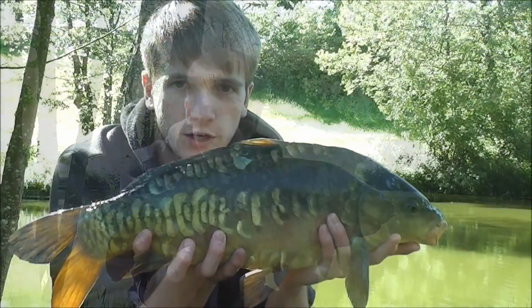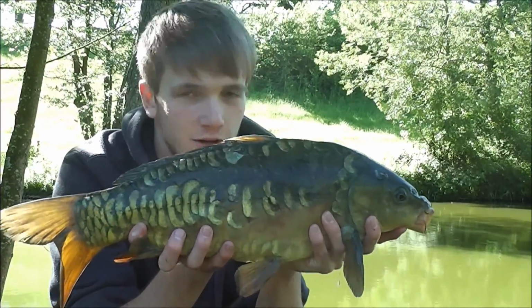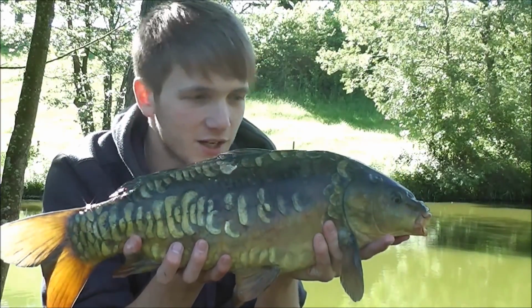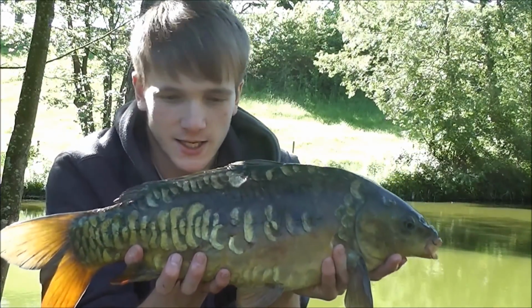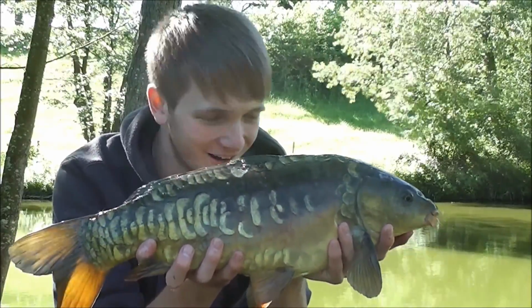Right then, getting another back. Stocky, not going to keep him out long. Another pretty one, absolutely tiny again though. I've never caught fish this small all in the same day. 4 in one day, it's ridiculous, but yeah. Let's get him back. Praying there's something a bit bigger out there.